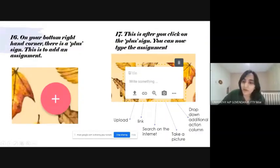All right, so you can give, for example, if you only want them to write the introduction, or you want them to write the first paragraph, you can give them the content points here. All right, to do this, there are many ways. You can upload something which you already have in your computer, paste a link, search on the internet, take a picture, or just type your text. All right, video recordings can also be uploaded. So in this case, I'm getting students to put up only text.